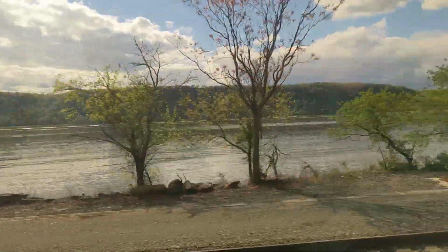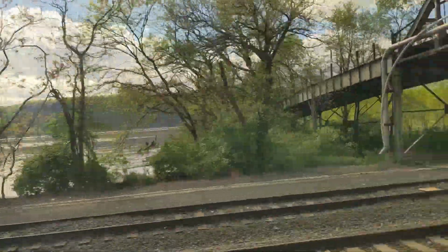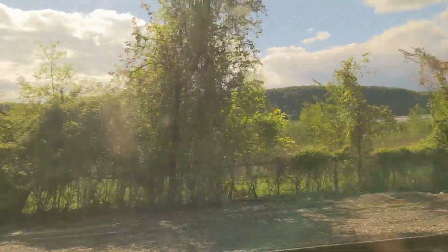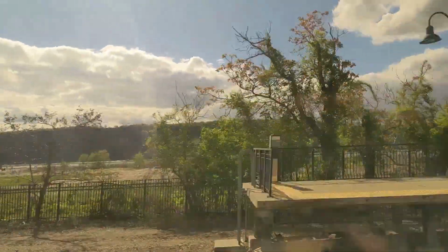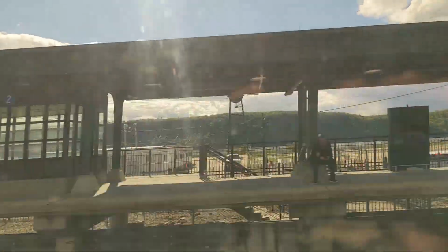Spectacular view of the Hudson from the train. I've never been along the Hudson River, so this is my first time. Well, I guess the view is a little cut short, but those cliffs over there are beautiful. Oh, wait, I'm trying to see. Okay, there's a peak here. There we go. Going past Hastings on Hudson.